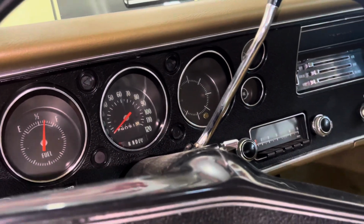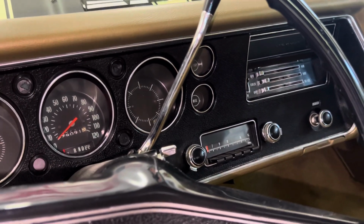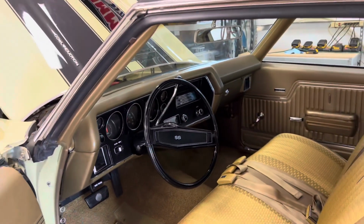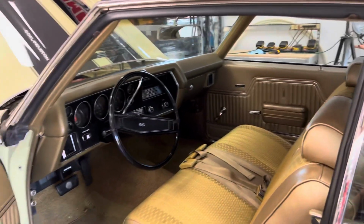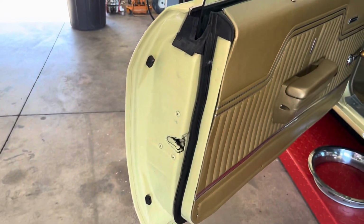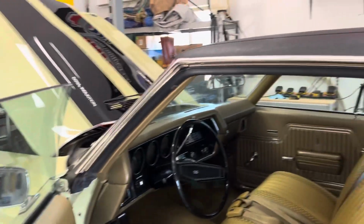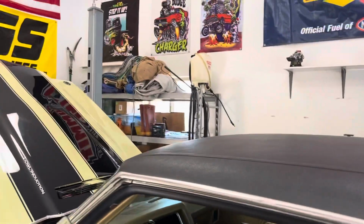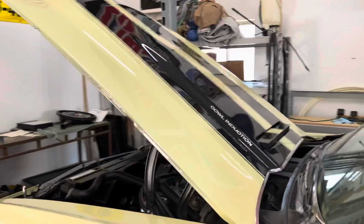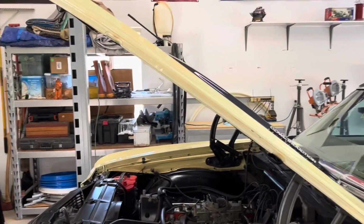Bench seat on the column shift, LS6, no gauges, idiot lights, but it does have Cal induction. 331 CRV, positraction rear end. You can see the door jamb, manufactured by GM door jamb, is missing. The car's been totally painted, top to bottom. So it's your typical semi-restored LS6. And let's go up and look under the car.